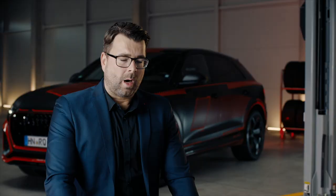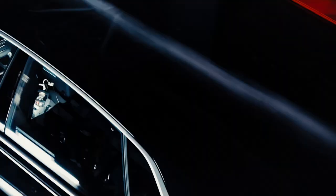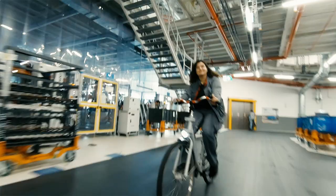Our vision is to be at the forefront of technology and to be a prime example for modern leadership. We have a great brand, a great and strong team, and a clear focus at Audi Sport. It motivates me personally to see what a great product we work on every day. Absolutely.